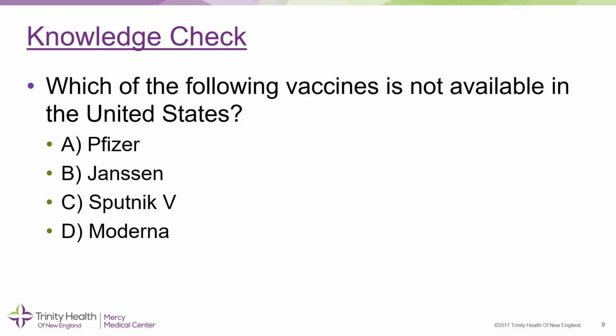Okay, so the correct answer for this question is C, Sputnik 5. As we've seen on the previous slides, Pfizer, Janssen, and Moderna are used worldwide, but primarily they're used in the United States. Sputnik 5 is a Russian vaccine, and it's primarily used in Russia and Asia.